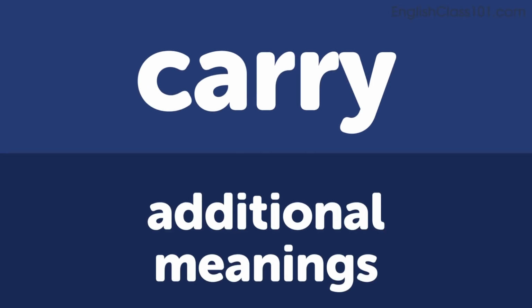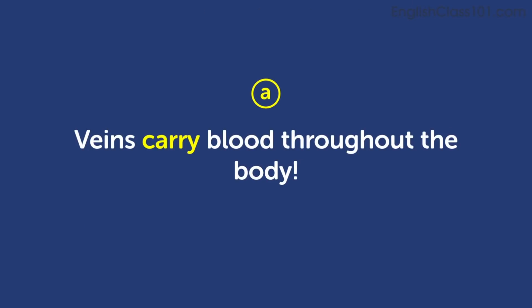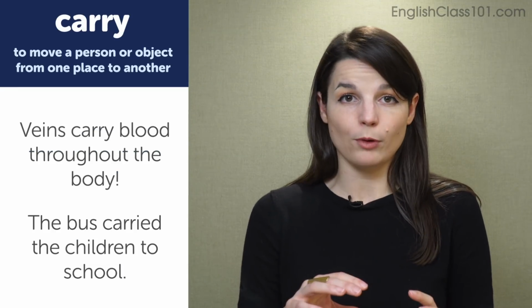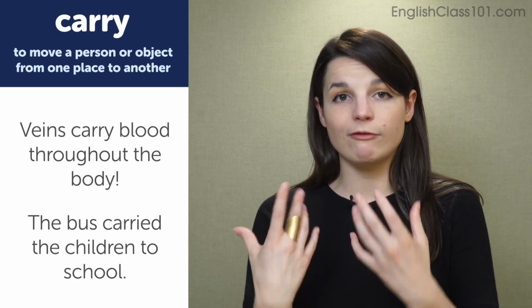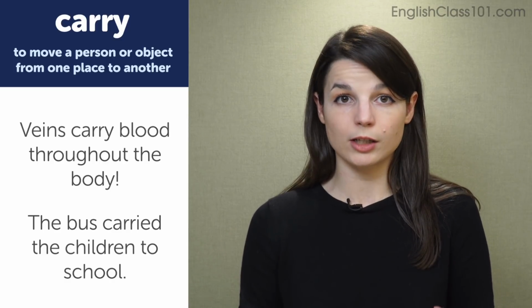Now let's talk about some additional meanings for this verb. The first additional meaning is to move a person or an object from one place to another. Examples. Veins carry blood throughout the body. The bus carried the children to school. So here we see objects and people being moved from one place to another through or via or by something else. And we use the verb carry to describe that.